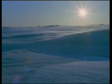This is not another planet. It is the North Pole, a place where land and sea are covered in ice.